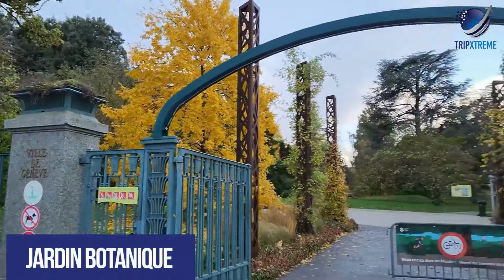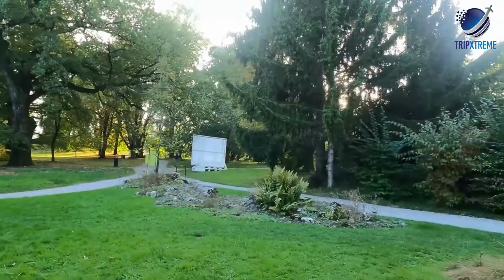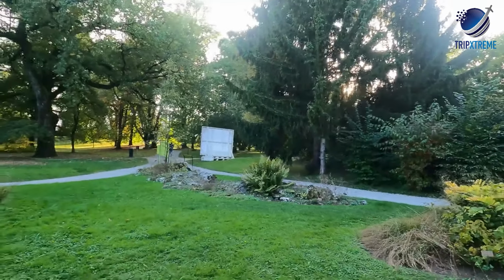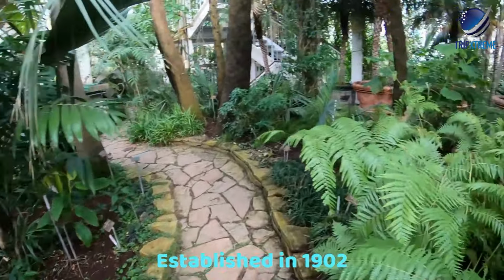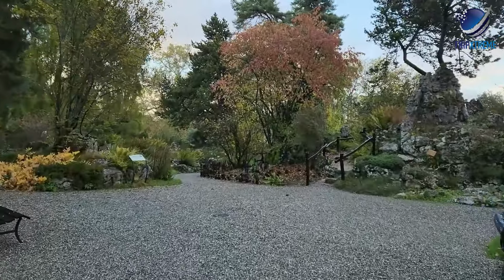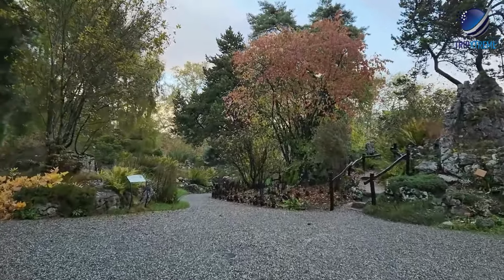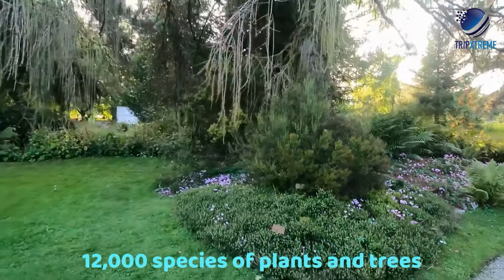Next up, at 6, Jardin Botanique. Southeast of the Ariana, between the Avenue de la Paix and the Chemin de l'Impératrice, you'll find Geneva's Botanic Garden, established in 1902 to replace a smaller one in the Parc des Bastions. Its greenhouses, gardens and conservatory cover about 28 hectares and feature more than 12,000 species of plants and trees.